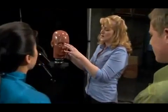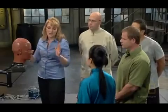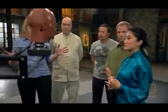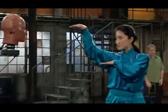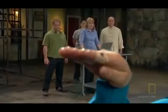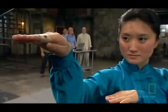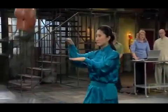So, Li Jing, we're going to target the eyes, but we're going to make it a little difficult on you. The head form is actually going to move. To simulate a live opponent, the head will bob and weave. A dot is placed on Li Jing's finger to assist the motion tracking analysis. Can she possibly strike as fast as the deadly reptile? 3, 2, 1, begin.